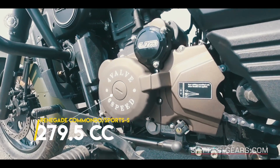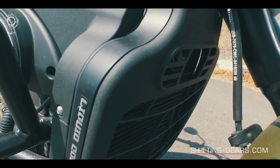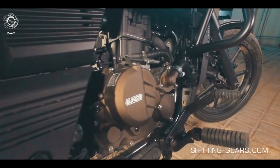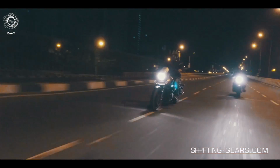Powering both the Renegade Commando and the Sport S is a 279.5cc single-cylinder 4-valve 4-stroke fuel-injected liquid-cooled motor producing 24.8 bhp of power at 8,500 rpm and 23 Nm of torque at 7,000 rpm. Now, this engine is not as torquey as the likes of Royal Enfield but has enough room for you to play around on the highway.